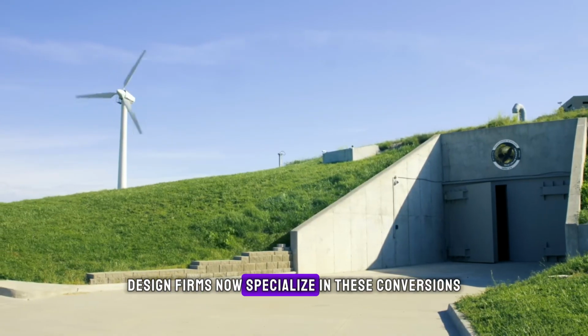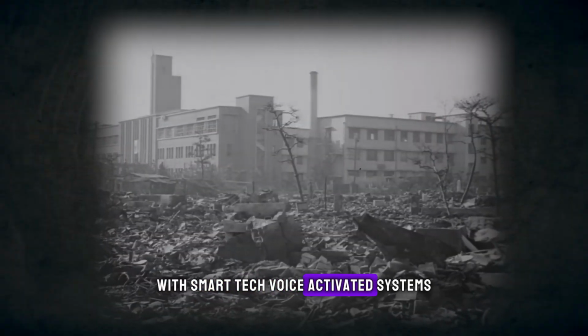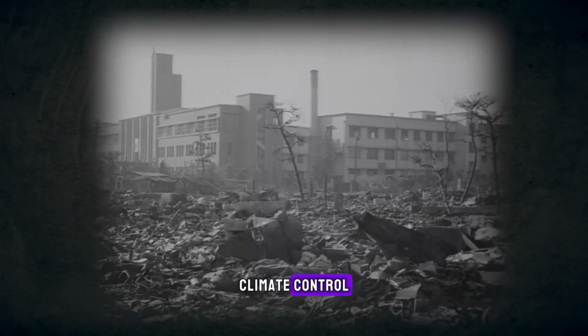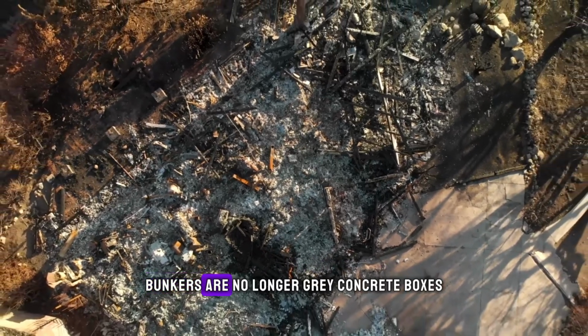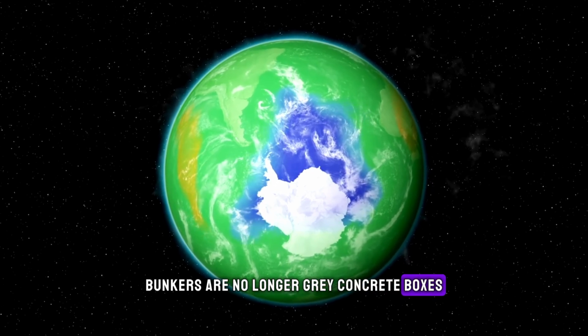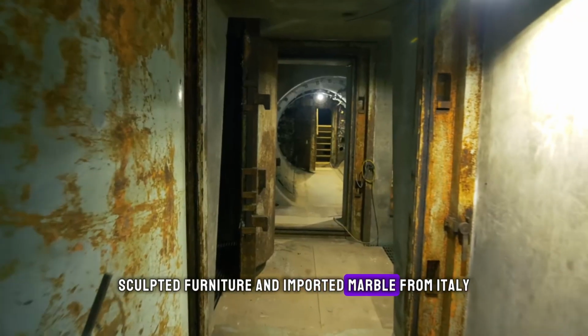Design firms now specialize in these conversions. They retrofit old military infrastructure with smart tech: voice-activated systems, climate control, biometric locks, and solar-powered backups. Bunkers are no longer gray concrete boxes. They're glowing with LED lighting, sculpted furniture, and imported marble from Italy.